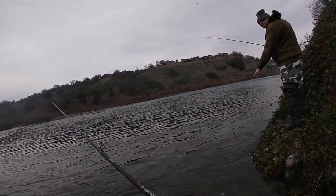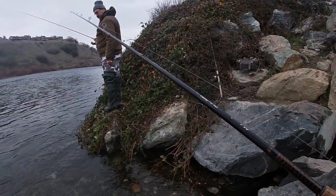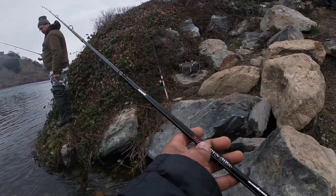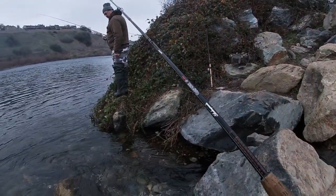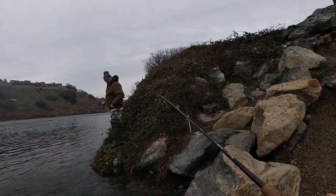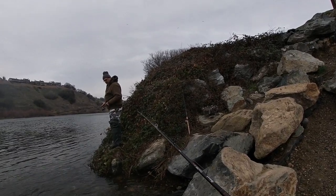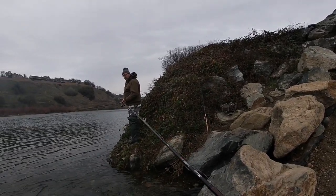You don't want to take it? Oh yeah, there it goes. I could net him right there. That's crazy. The fish saw me and he had no interest in the bead, but I fished for him for a little while, and after that I just went back to business as usual.